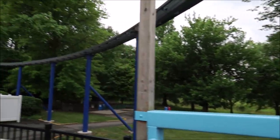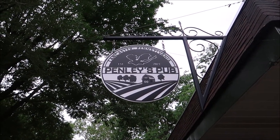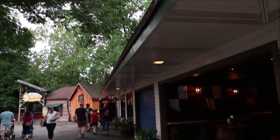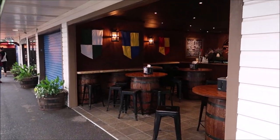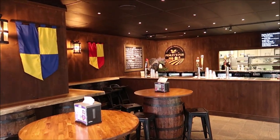That's okay. Like we saw when we were doing the cars, next exit was the food. So I think we're gonna get something to eat. And since we saw that big gigantic pretzel, maybe a pretzel. They've got a nice little spot here called the Penley's Pub. Little pub area here. They've got, of course, the good old Yuengling, some pretzels, everything you need.